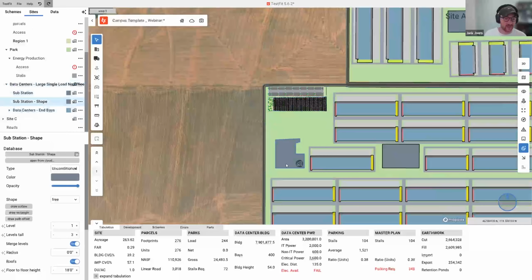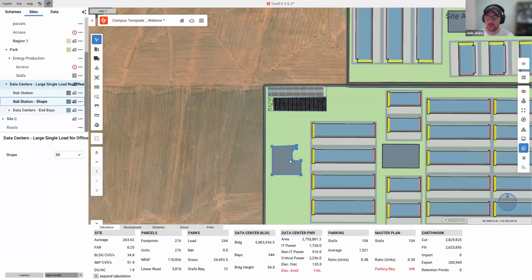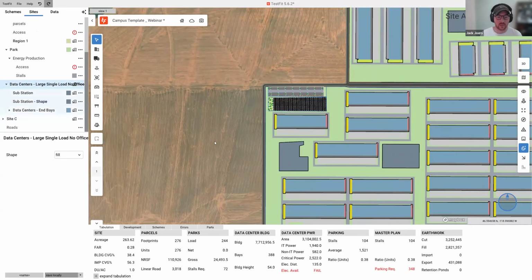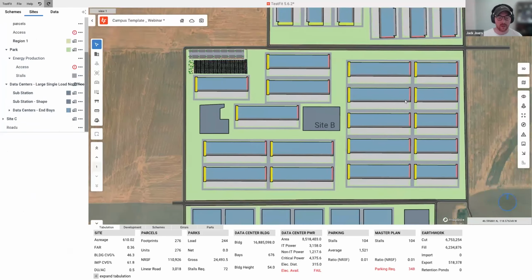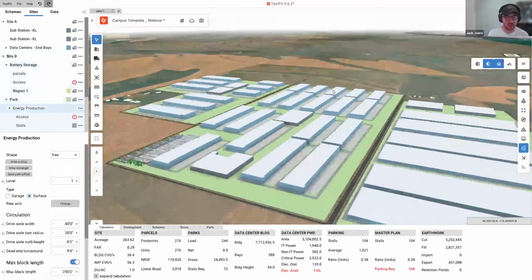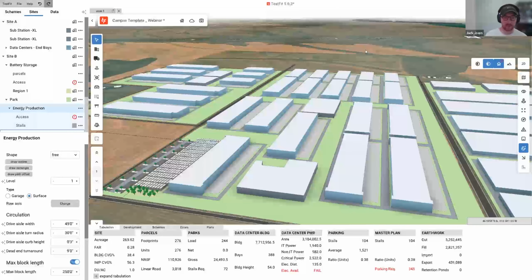We're getting some questions related to this, which is how do you guys optimize for, or are we able to tell you if you need additional substations or support stations? At the moment, no. There's something that's coming that will help with this in the future. But right now, based on feedback from folks, a lot of utilities have different ratios, depending on what you're doing and how much capacity you need. So right now they're static inputs, but you can let TestFit solve around them.